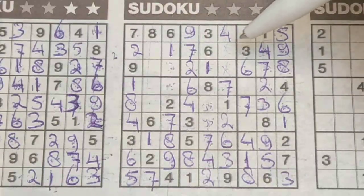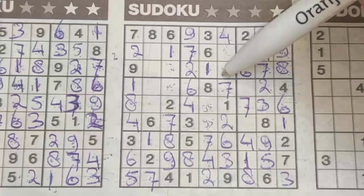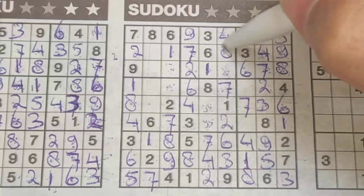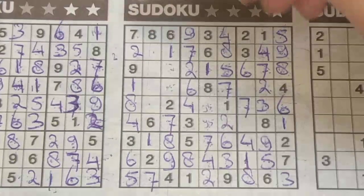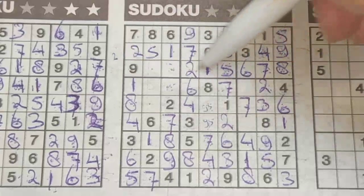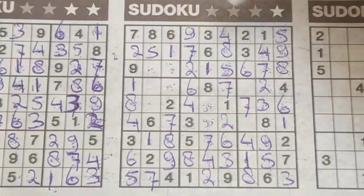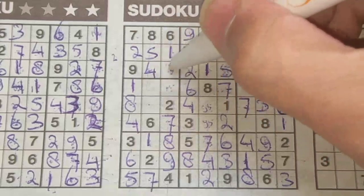How about the 5 and these two numbers in this big square? 5 and 8. We see here an 8. No 8 there. 8 should be here. And a 5 goes there. One number left in the second row for the number 5, two numbers left in the third row for the numbers 3 and 4. We have a 4 here, no 4 there, 4 should be here and the 3 goes there.